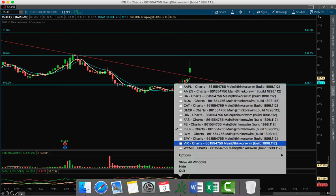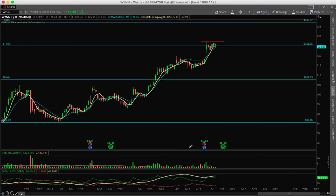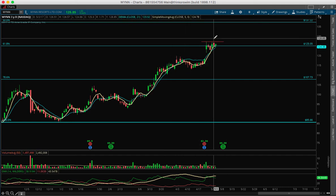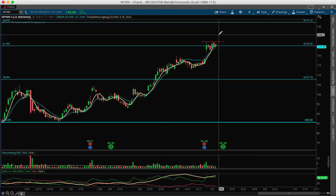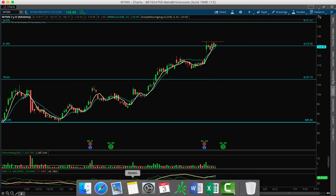So that's what I'm gonna be looking for. Now let's talk about the last one, which is Wind Resource. I have a position on this one. The same theme, breakout, moving sideways. As soon as the market breaks out, what's gonna happen? Bam! 137 target. This is bullish.